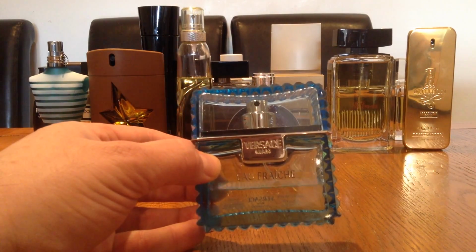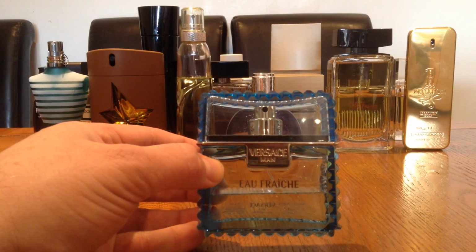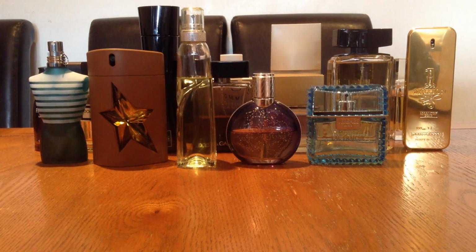Very distinctive note in here called starfruit, which kind of smells like a mix of, I guess, melon, pear and apple, and it's a real compliment getter. It's one of those fragrances that it's very hard to dislike. Even if you don't love it, you're not going to get any bad feedback. Everyone's going to generally think you smell pleasant.